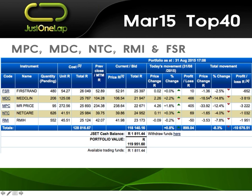We had a decent day today, up 0.8, but the total move is minus 8.3. We've got 120,000 in there. So we've put in 20 and we've got 120,000 in there.